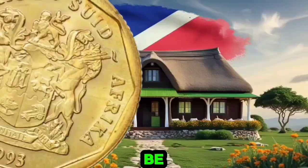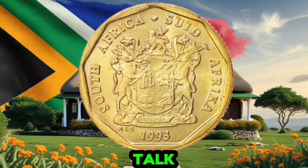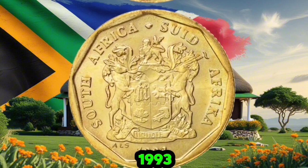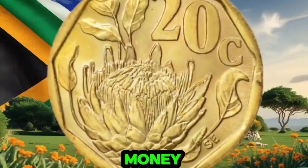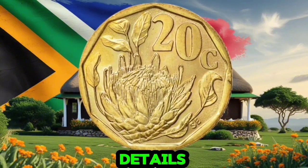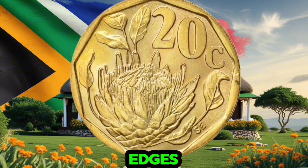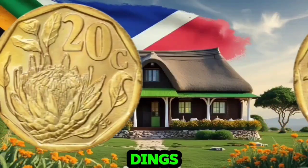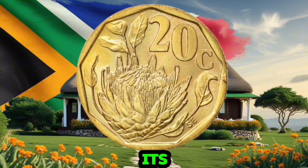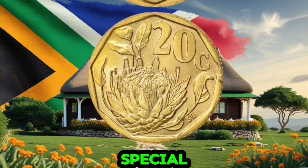Now, you might be wondering, how can I find one of these rare coins? First, let's talk about identification. To determine if your 20-cent coin from 1993 is worth a lot of money, check the following. Make sure the coin has sharp, crisp details, and the springbok design should be well defined. Look for smooth edges, and avoid any coin with visible dings or signs of heavy use. These small details can make or break its value. If you find one in near perfect condition, you may have something special in your hands.